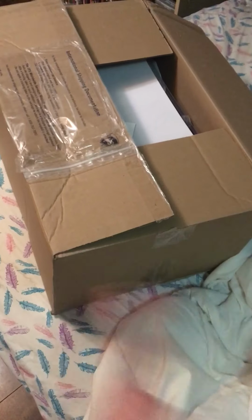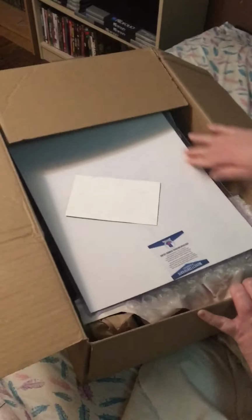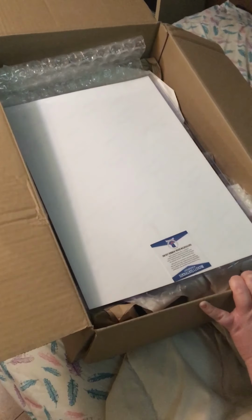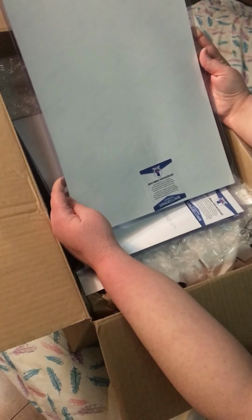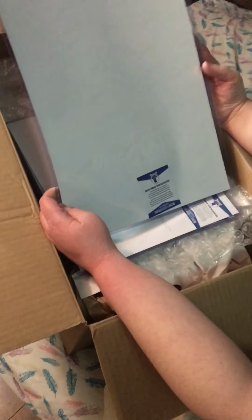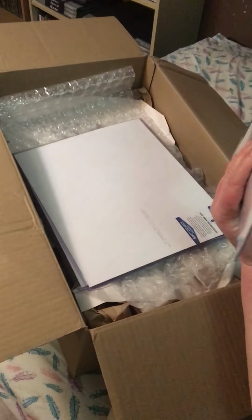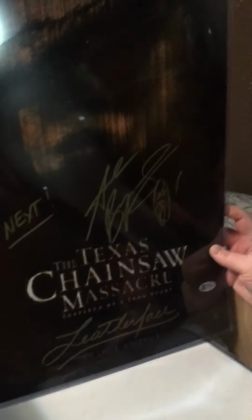So here we go. I ended up getting very nice packaging. I ended up getting 3 photos, all different sizes. So this is Beckett certified. This is a 12 by 18. I do have this one, unfortunately, but this is one I'm keeping because you're about to see in just a sec. And ba-bam. Look how freaking cool this is, you guys. This is actually one I'm going to keep.